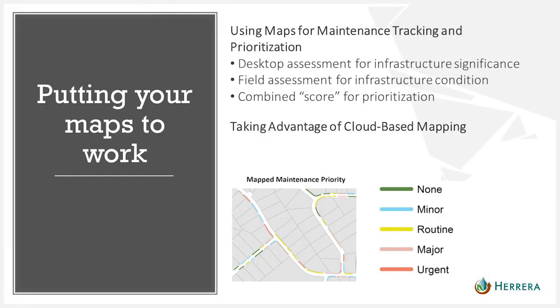So briefly, now that you do all of this mapping, how can you actually put it to work? Touching briefly on the GIS side of the ditch maintenance project for King County. What this looks like is you've mapped your ditches, and now you look at infrastructure significance. Then you can go out and assess condition and use a toolbox in GIS combining that information for prioritization. So this is another one where we use cloud-based mapping.